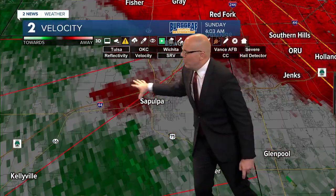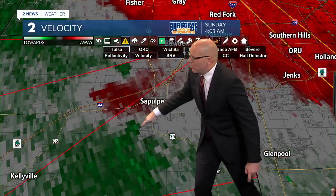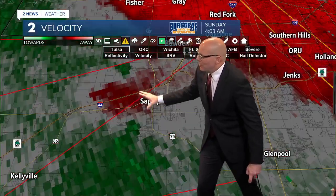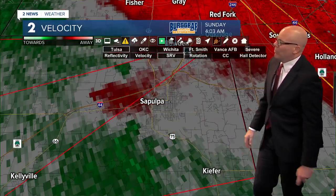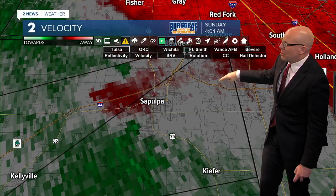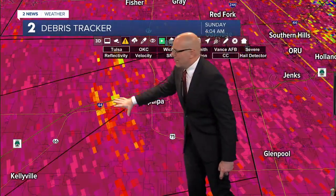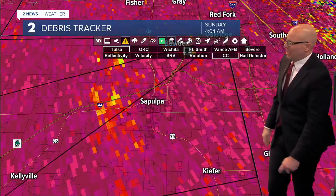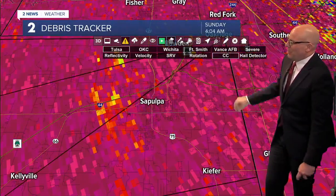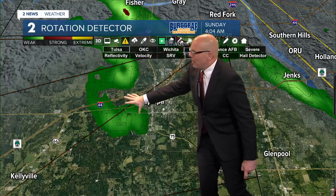Still seeing right there, there's your red outbounds, your green inbounds. So that circulation is still right here from Sapulpa and westward, fairly broad, but it is most definitely showing up there. Let's go back to correlation coefficient, not very pronounced, but maybe just a slight drop there. But again, not extremely pronounced, but definitely this area of circulation is showing up right in Sapulpa.